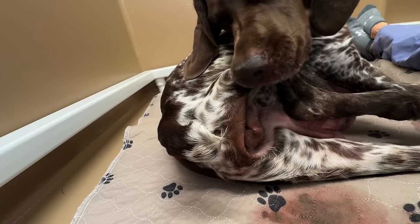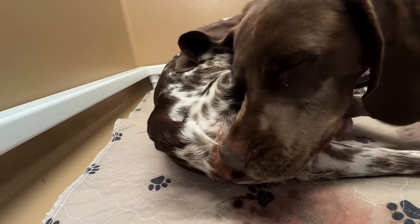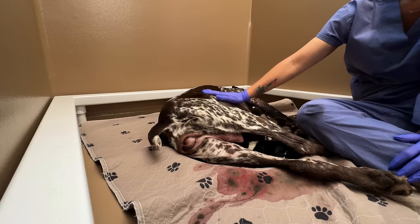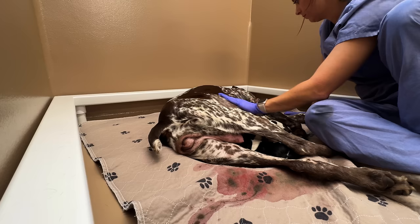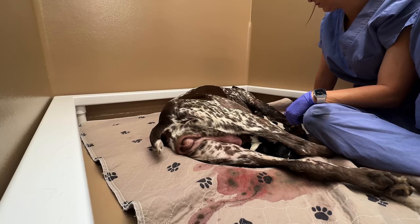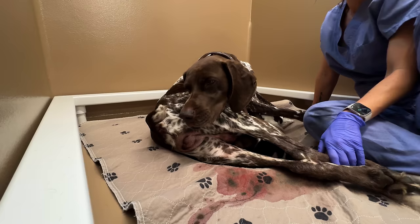You can see her pulling out a placenta right now. Yep, she's pulling on that and pulling that placenta out. So that's the placenta from her last puppy. Good job, Mama. Good job, Mama. Still pretty big with 4 puppies already born. Good job. Good pushes, Mama. Good pushes.